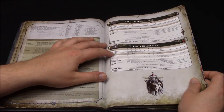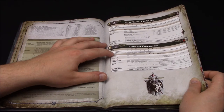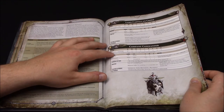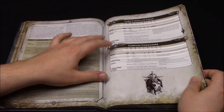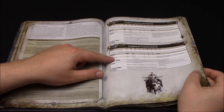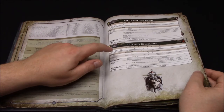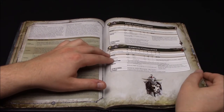Supreme Commander. Lord Castellan Creed's voice of command ability has a range of 12, and he may use this ability 3 times in each of your turns. Resolve the effects of the first order before issuing the second order, and so on. So that's how it's done properly. Nicely laid out. Yep, he's cool. So he has a keyword of Cadians, so he can issue orders to Cadians.